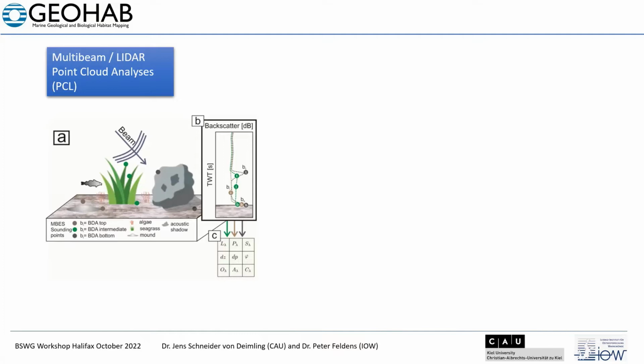The situation is pretty different when you have an obstacle with a shadow, and the situation is different when you have the seabed itself. So the pure sounding distribution is kind of indicative of how the seabed is looking on a very, very small scale. And this can be exploited, so to say.